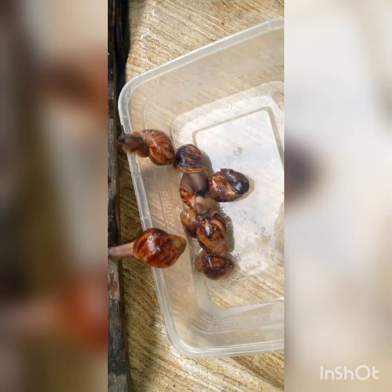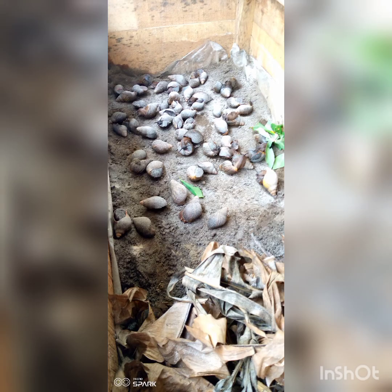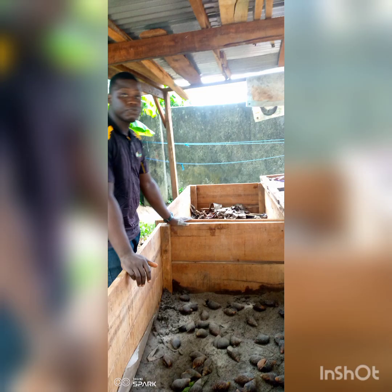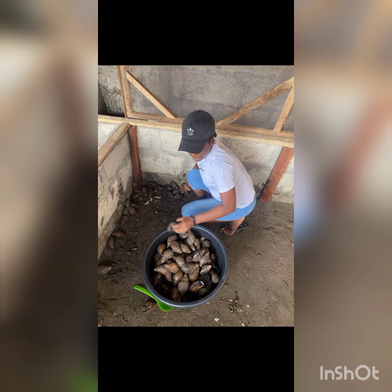So a farmer who is practicing an intensive system of farming is the one responsible for the day-to-day upkeep of the snails, to ensure they are safe, to ensure they are feeding well, to maintain hygienic practices in the snail environment, which is the snail pen, to ensure the environment is tidy and conducive for the well-being of the snails to grow on a daily basis.